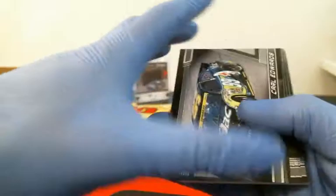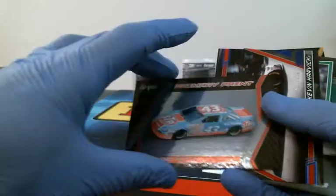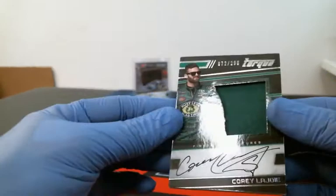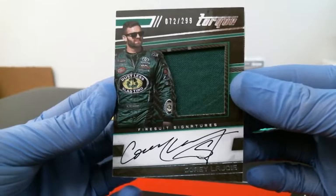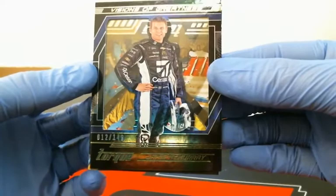Carl Edwards, Matt Kenseth, McMurray, Paul Menard, Ryan Newman. Richard Petty, primary paint. Blue, 16 of 150, Kevin Harvick. And to 299, Fire Suit Signatures, Corey LaJoy. 72 to 149, Visions of Greatness, McMurray. And Matt Kenseth claiming the chase.